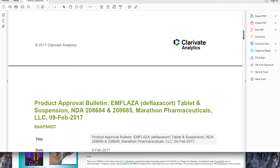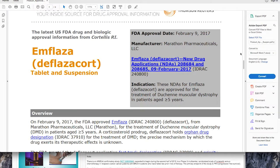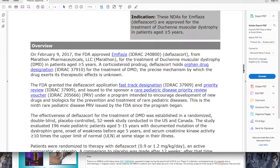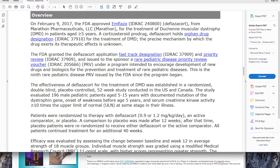For this particular drug, this was approved in February of this year. It's a new drug application, so it's under the NDA, and it's approved for the treatment of patients with DMD that are greater than 5 years. So we can view here an overview of that particular drug. It's a corticosteroid prodrug. It has orphan drug designation, but the precise mechanism of the drug is actually unknown. It also has fast track, and it has a rare pediatric disease priority review voucher.